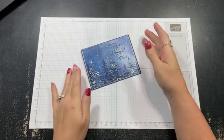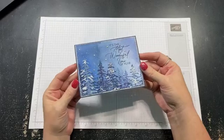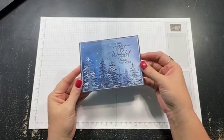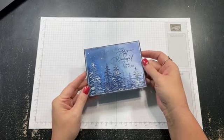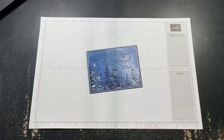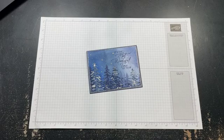So this is the card that we are making. This is my favorite type of card to make, you guys, and I hope you love it just as much as I do. I love ink blending. I love creating scenery cards, and they're very easy to do. That's probably why I love them so much.